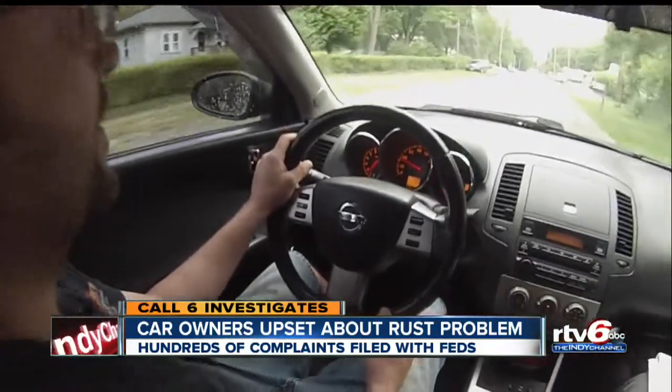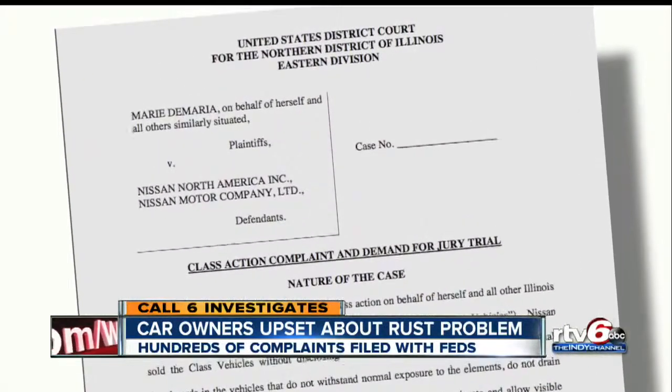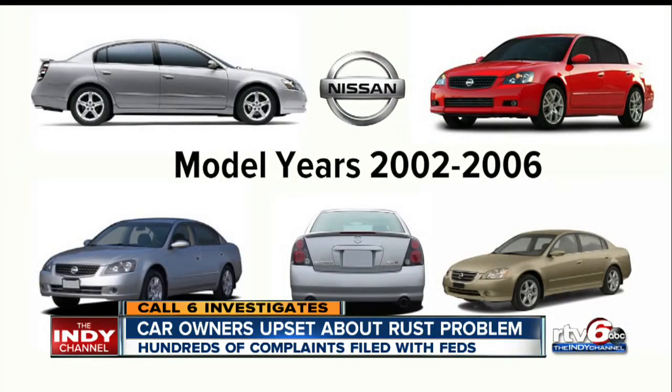The cost to fix it, up to $4,000. That's why Brian keeps driving it. I can buy another vehicle for that, so I really don't want to. Brian's not alone. He joined a class action lawsuit against Nissan, alleging the company refuses to recognize the defect in model years 2002 to 2006 or cover the cost of the repairs.